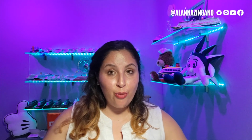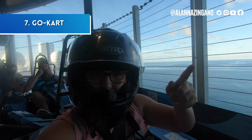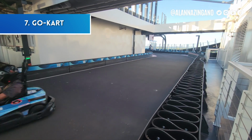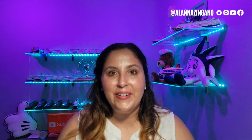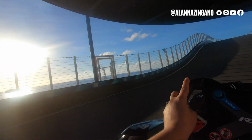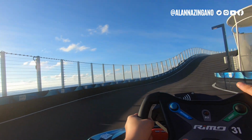Next up, we're moving into an activity that goes much faster than the ones that we just discussed, and that is the go-karts that are offered on Norwegian Cruise Line. Get ready to rev up your engines and put your racing skills to the test as you compete with other cruisers. If you're competitive, this one is for you. You will go up to the top decks of the ship and have a high-speed adventure that will take you through a true race car experience right on the high seas.